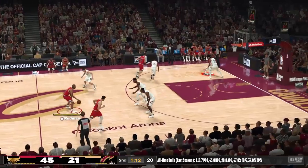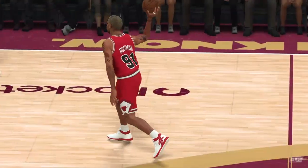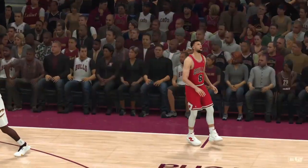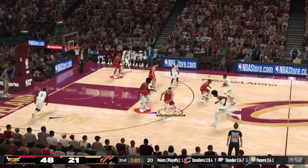And so it's Rose with it. He brings it up for the Chicago Bulls. Here's Levine for three. Connects from downtown. Levine's got 6. And with how well Levine attacks the bucket, defensively, you almost have to give him space to shoot threes. Levine's gone a perfect 2 for 2 from beyond the arc.